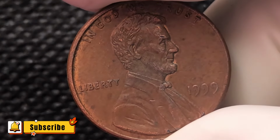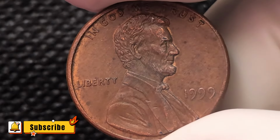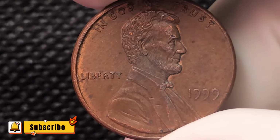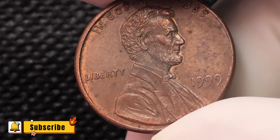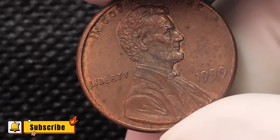Off-center errors have gone for $400, $300, $450, even $700 depending on grade and rarity. A proof 1999s penny in pristine condition can bring in $800 or more, just for being in the right place at the wrong time. So think about this.